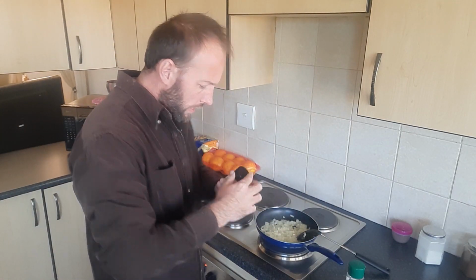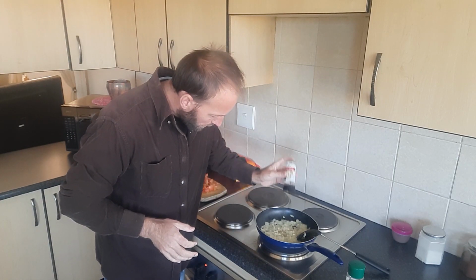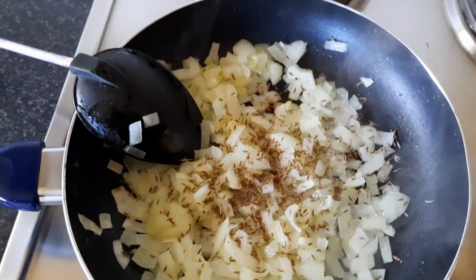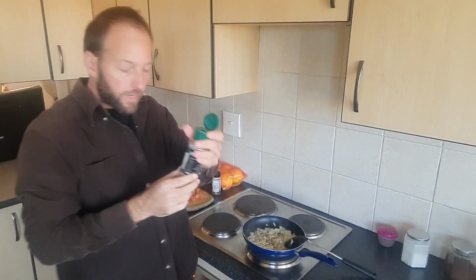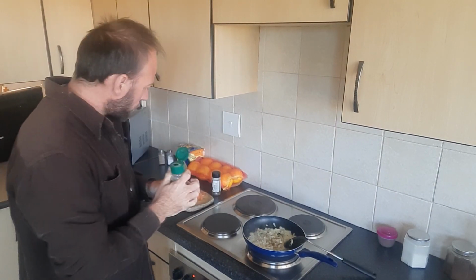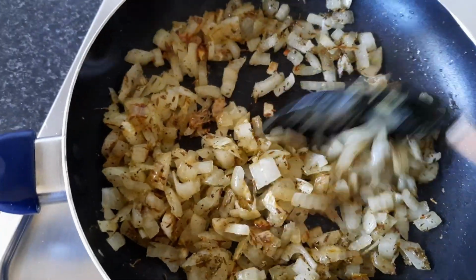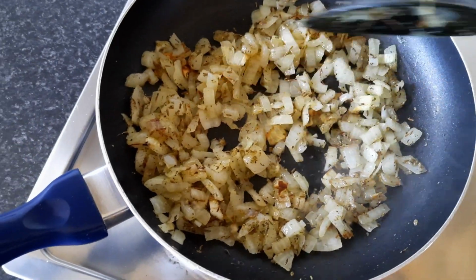So let's get on this. This is almost finished because I use it so often. I'm just going to dump a generous amount of that in here, and then we're going to put some of the garlic and herb, which is also going down quite rapidly. Now, for those of you who like exact measurements, this isn't really an exact measurement kind of thing, but with the garlic and herb, I would say about 2 tablespoons should do it. Let's just put a little bit in for that.